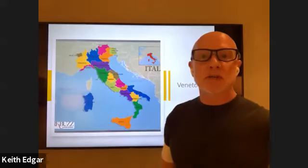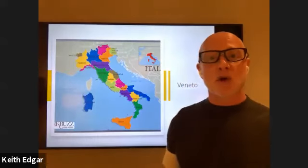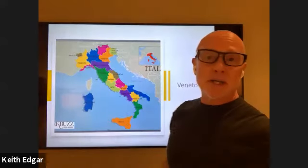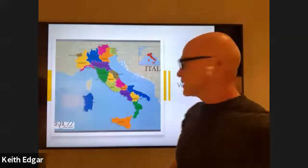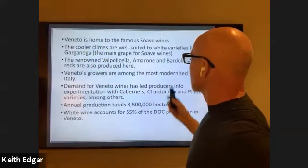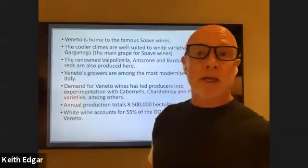Veneto. Veneto is here, and Veneto is where we went on the wine tour last year. Beautiful area. This is home to Venice, where we went to visit. And Veneto is actually quite diverse in its style of wines. It has some very famous red wines, but it also has some very famous white wines. It is home to the famous white wine, Soave.